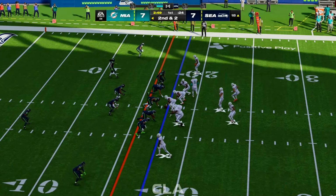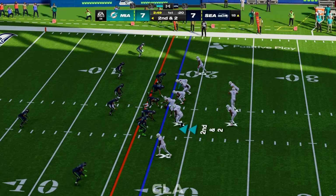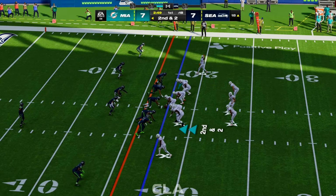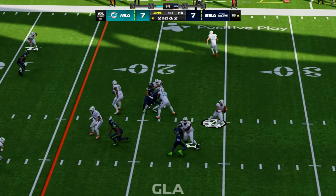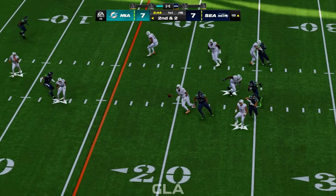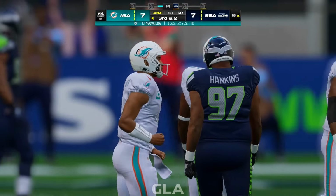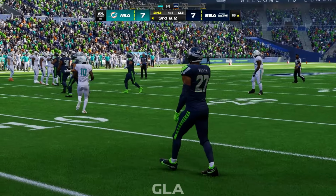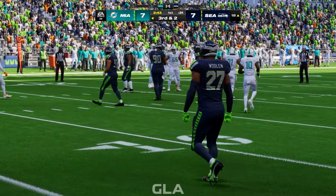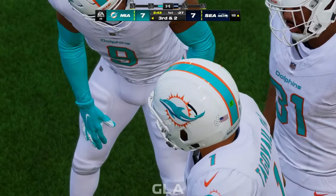Two yards to go, second down. Throwing now is Tagovailoa. And this is going to be incomplete. No receivers open, so he's forced to put that one into Puget Sound. That's a great job defensively blanketing those receivers. And ultimately, a smart idea by him just to get the ball out of there.